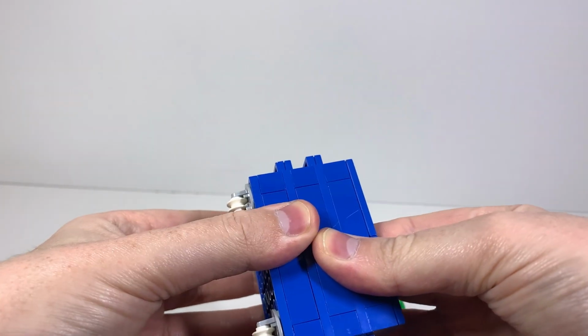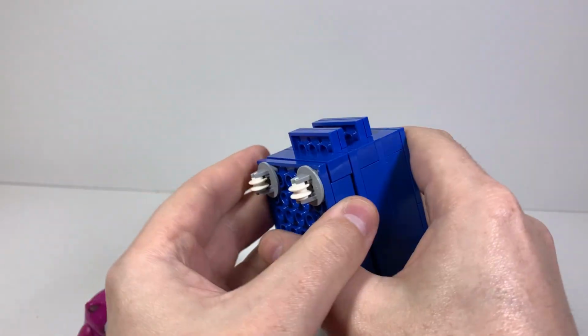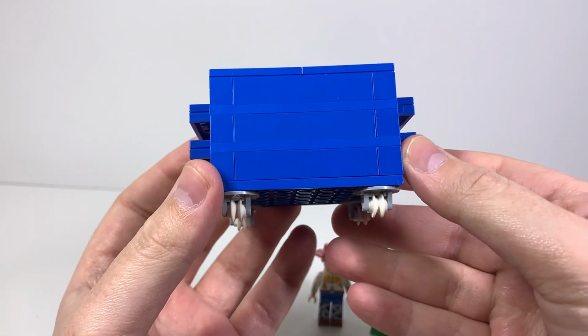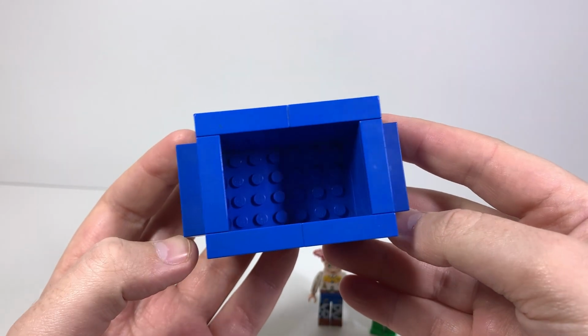It's a very simple blue bin design with some nice smooth tiles there to keep that studded look away, and it features some nice wheels down below too. There really isn't too much to say about a blue rubbish bin. As a display piece though, I really wanted to see just how many characters can fit inside here.